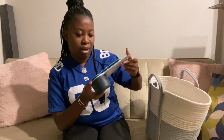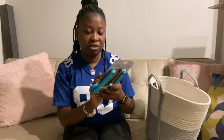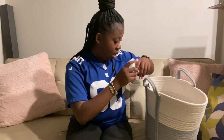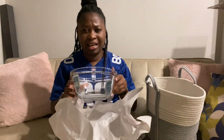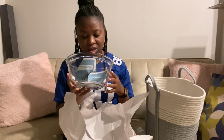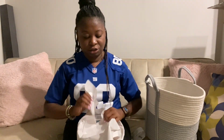I got a measuring spoons set, which I thought would be very good to have. I have a set already, but the measurements are coming off, and you never know when you might need it. I don't use it for cooking, but if I do need it, I have it. It was only $3.99 at Marshall's. I have this big glass bowl because I don't have a glass bowl, I have a metal bowl, and I just thought this would be good. It holds 2.5 quarts, and this was $4.99 at Marshall's also.